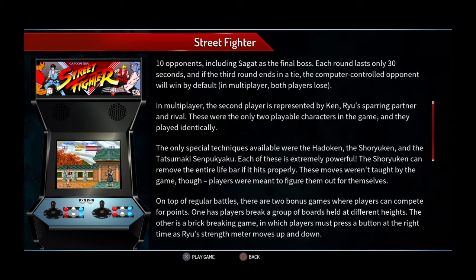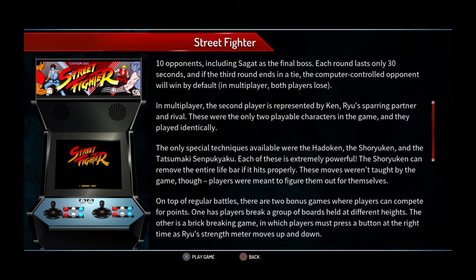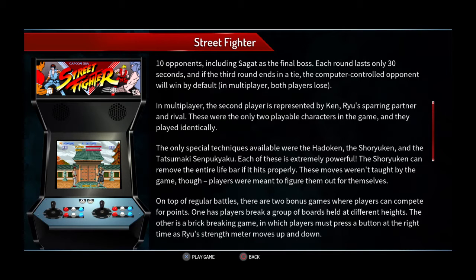These were the only 2 playable characters in the game, and they played identically. And yes, that's true. The only special techniques available were the Hadouken, the Shuriken, and I always forget the name of that. Each of these is extremely powerful. The Shuriken can remove the entire life bar if it's hit properly. And again, that's what I learned after I beat the game for the first time. And about a week later, I actually saw somebody throw fireballs and do what we used to call a Statue of Liberty punch.